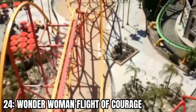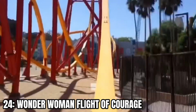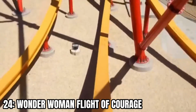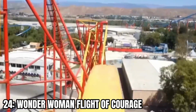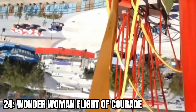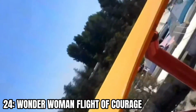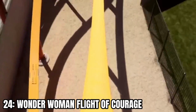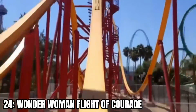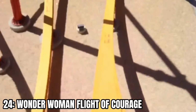next coaster. Coming in at number 24 is another Wonder Woman-themed RMC roller coaster at Six Flags Magic Mountain. This is, of course, Wonder Woman Flight of Courage. The only reason I'm putting this above Six Flags Fiesta Texas's RMC is because the colors work a lot better in the DC-themed area. This coaster is placed perfectly in between Riddler's Revenge and Batman, so of course the colors are going to look a lot better because it goes along with the bright colors in the DC section as well. So I just think that this coaster looks better in the Magic Mountain skyline, which is why I have it one spot above Fiesta Texas's.